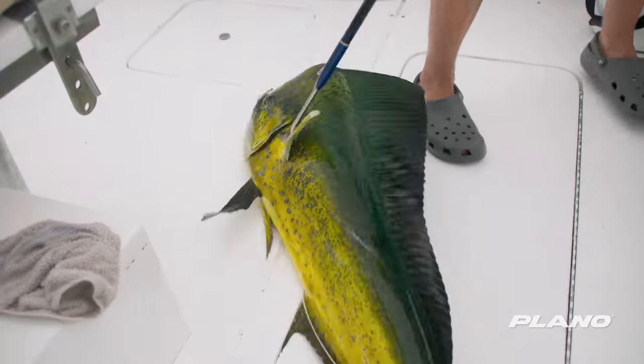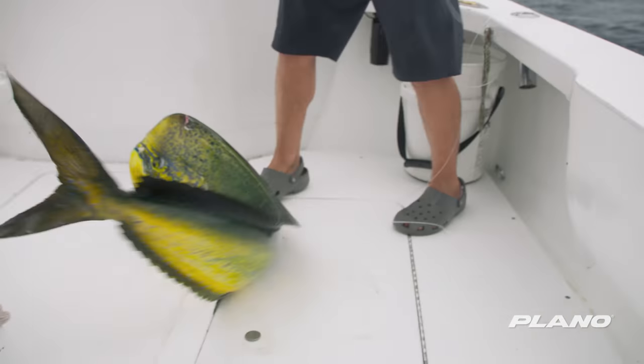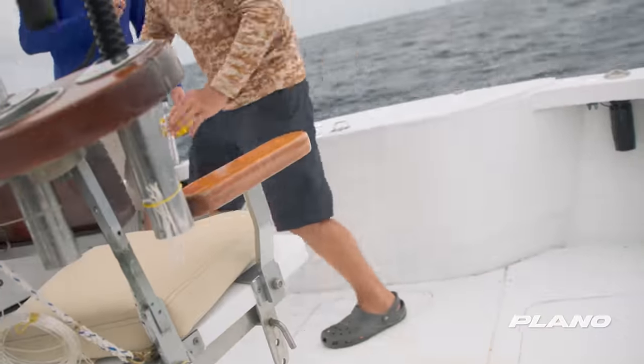One second. Perfect. Oh, Richard! That's a nice one there, man. Yeah, man. I got him. Don't worry. I got him. Ready? Watch this. Look, this fish is causing a kick.